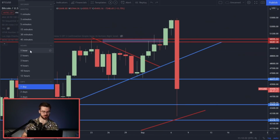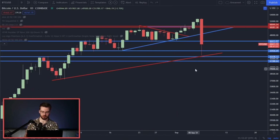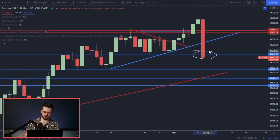What I'd like to see Bitcoin do from here on out, and I'm being very hesitant with how I word this because I want to make sure you guys realize there's a lot of uncertainty right now. We're in a very quickly moving market. I want to see Bitcoin get back up above $46,400 and close up here, and then it will probably be able to sustain that, and we'll see a long lower shadow down here.